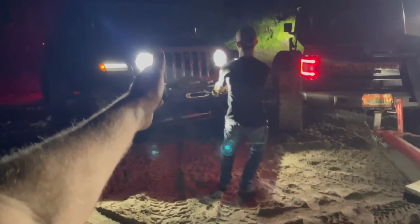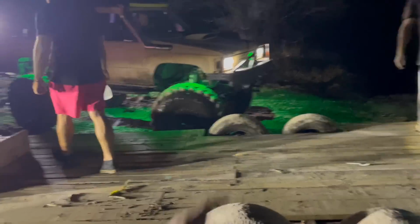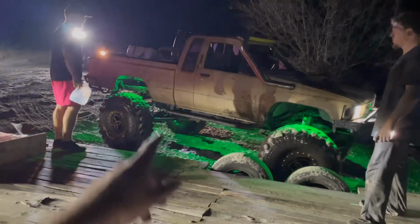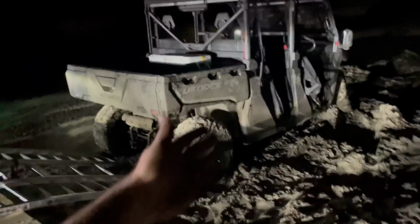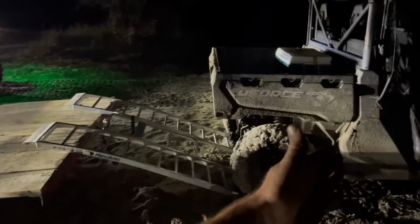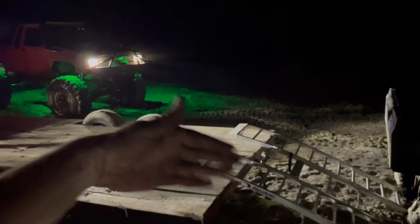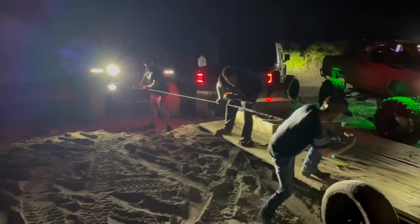All right, we recruited another big old Rubicon, and then we're gonna use him. This thing is a monster. He was in my other video. He has a giant smoker that's attached to the back of it, but we're gonna try and use his winch to pull it on, and then his winch to straighten left or right if needed. It's a whole ordeal out here, guys.